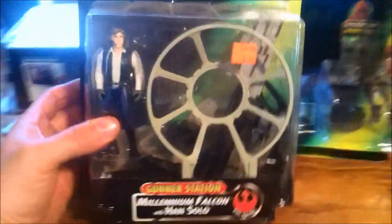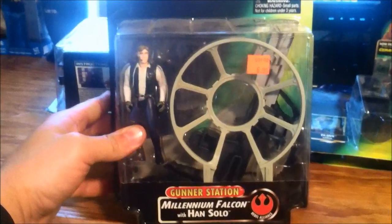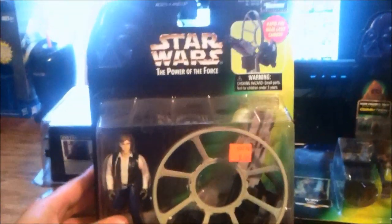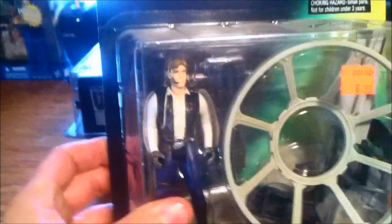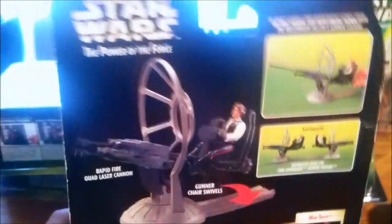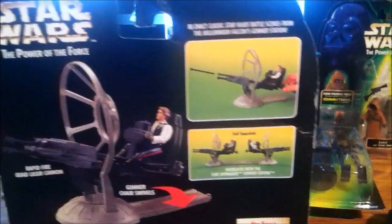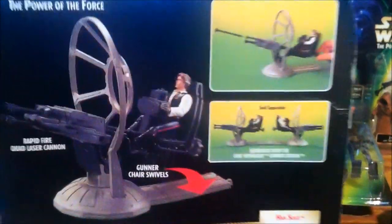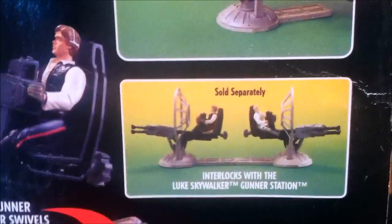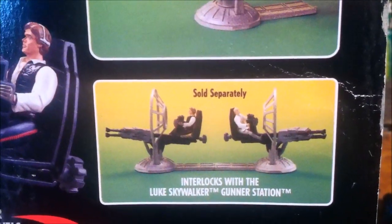Okay, the next thing that I was able to acquire is a pretty cool gunner station with Han Solo, like was on the Millennium Falcon. As with most of these characters, I don't really care that much for the character, but I do want the gunner station. And hopefully we can get a newer version character and place in that, and it would look fantastic on display. Now when you have the other Luke, which I did acquire, you can put them together and it interlocks and creates the display. So pretty cool.